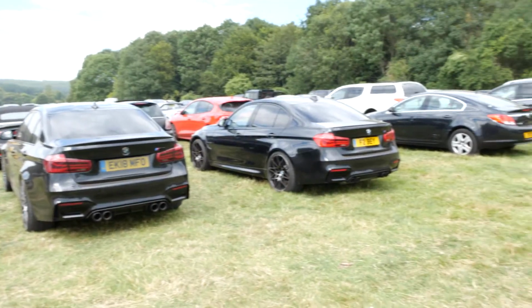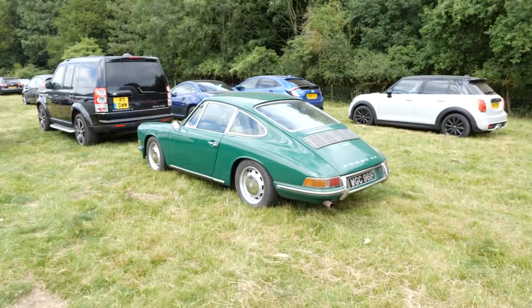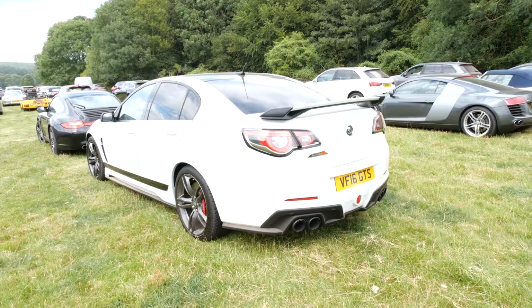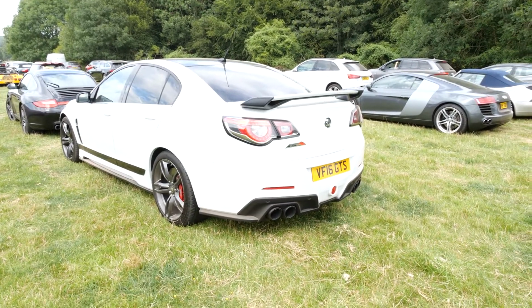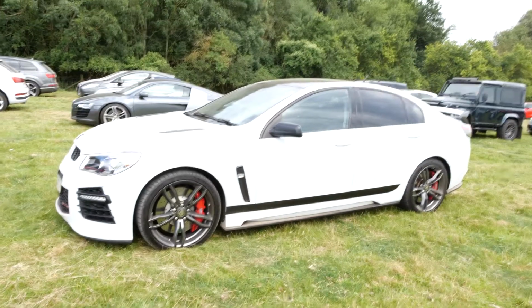Two M3s parked next to each other. Classic 912 here. Why do I say classic? I don't think they make a 912 nowadays. Another R8. That's a V8 as well, 4.2. I think this is one of these Vauxhall Monaros, or is it a Holden? It says LSA on the back, supercharged LSA. I'm terrible with car identification and I don't know why I do it.